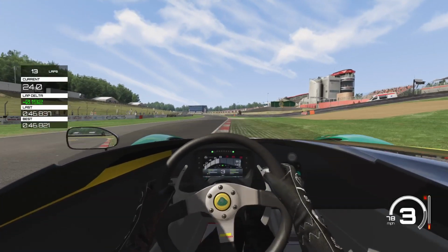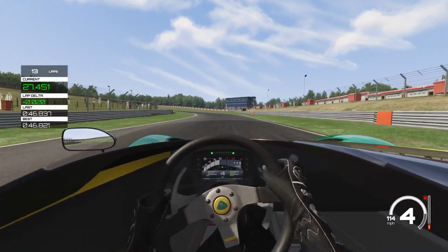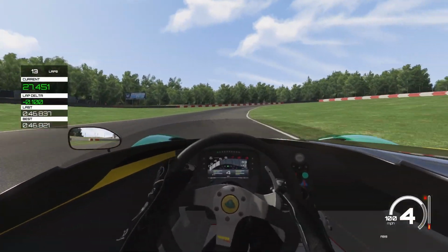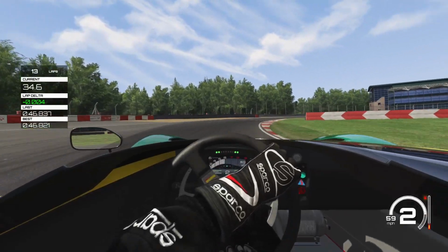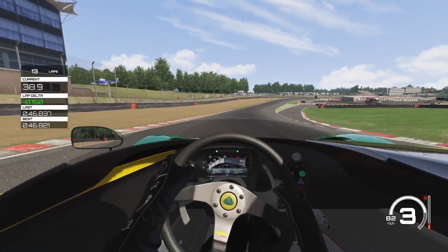And that was nice. Oh, no, we just dropped a little bit of time. I thought it was up on the time there. It's going to go down to this final corner. Hold it. Just try not to go as wide this time. Oh, that was much tighter that time. And try not to spin up the wheels.